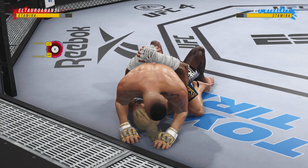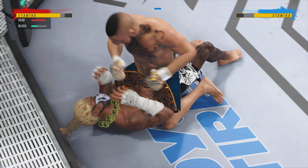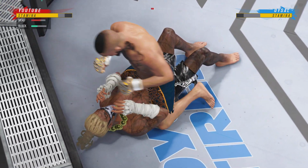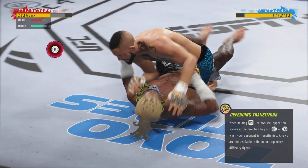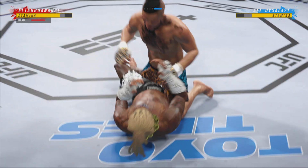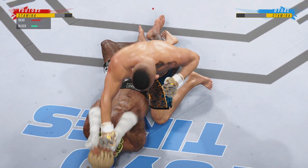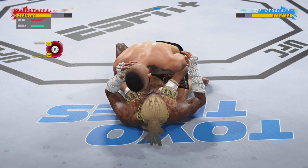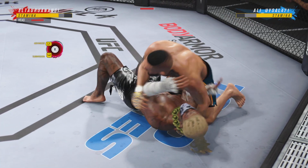Now it's his mount. Under a minute now to go. He's very comfortable fighting off his back, DC. Now looks like he's trying to hip escape. Yeah, he's trying to hip escape or maybe look for a Kimura here. All right, side control now. We'll see if he can advance position.